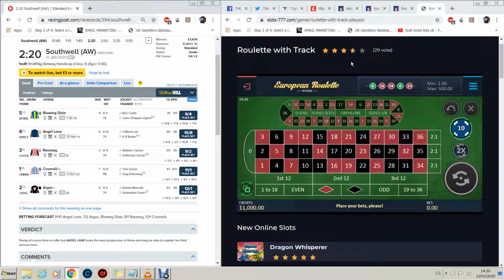This is a practice game with slots777.com. They've got quite a few tables, and I'm just going to show you a new game here. I've got credits £11,000, so that's like £11,000 bank. You can assume, just pretend that that's £100 bank, and we're going to play to pound stakes today. And I'm just going to show you the method that holds its own. I played the other day £10 into £50 in between horse races.